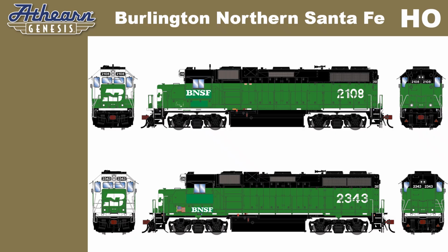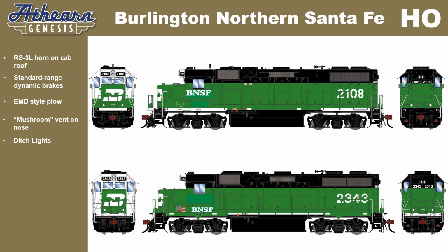These models will feature RS3L horns mounted on the cab, standard range dynamic brakes, EMD style plow, mushroom vent on nose, and ditch lights.